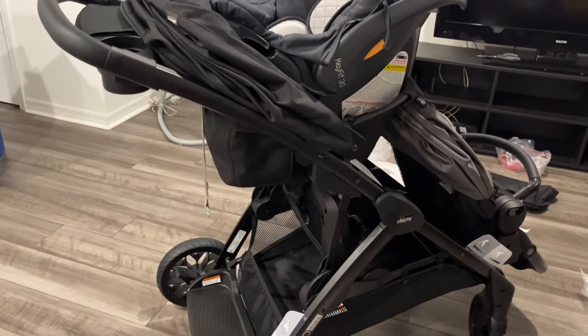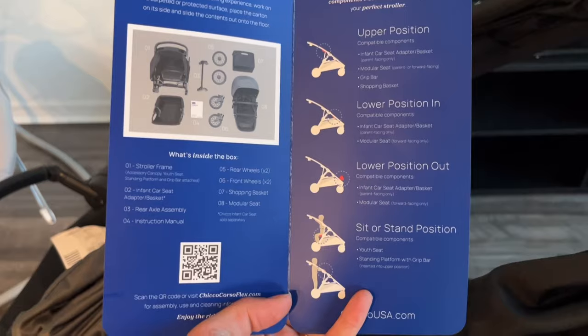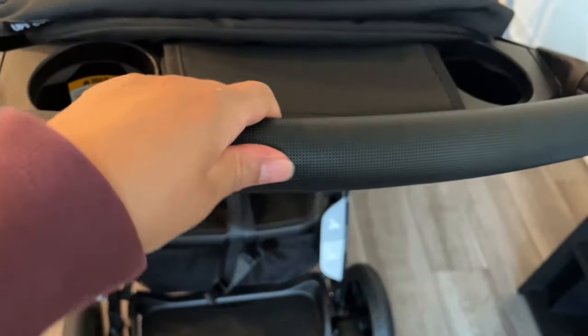I think this is the winner. So here's a quick overview of the Corso Flex CHICCO Convertible Stroller. It comes with a guide that is really helpful, gives you all the parts, everything you need to know inside. And then also, I noticed I've been saying it wrong. It's called CHICCO, not CHICCO.